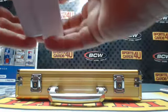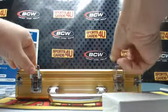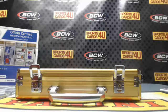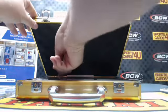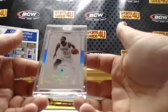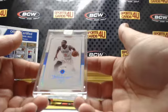All right. Seventeen out of 20. Flawless diamond. For the 76ers, Tony Roten.